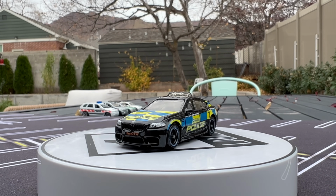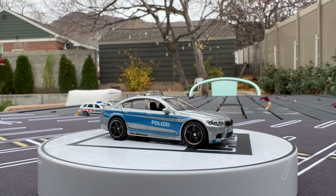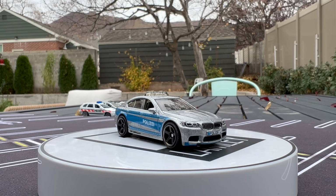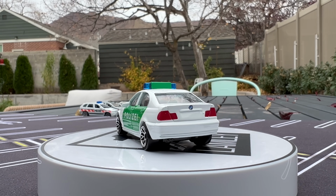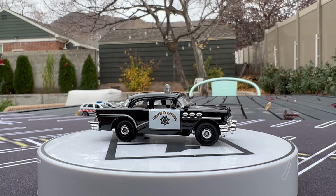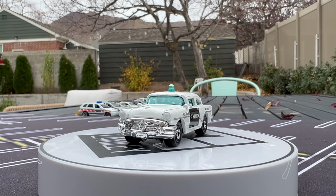If it was like a fire chief car, I kept it in the collection, or I didn't pull it out. If it was a security car, it stayed there. It had to be a police car. There's a couple of unmarked police cars, but I know that it was part of a police theme that I pulled out as well. But Matchbox has been doing police cars forever.